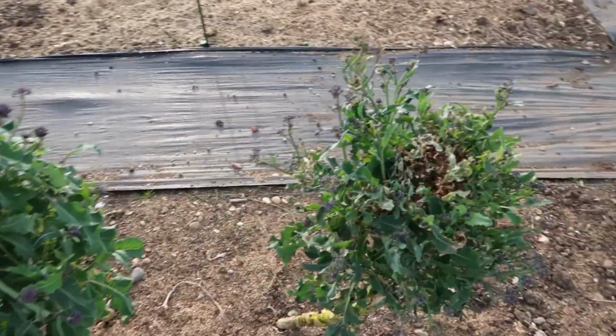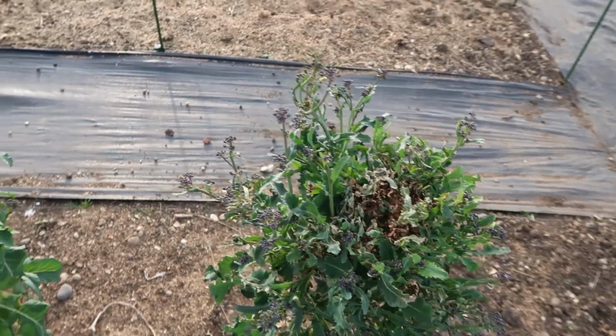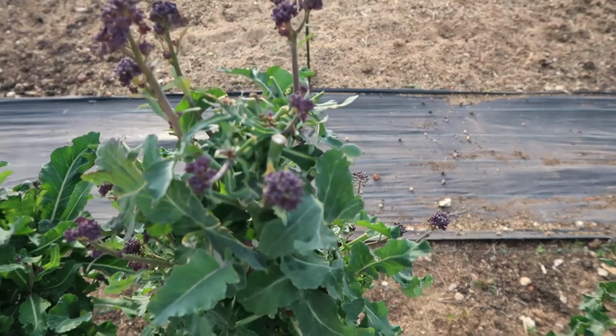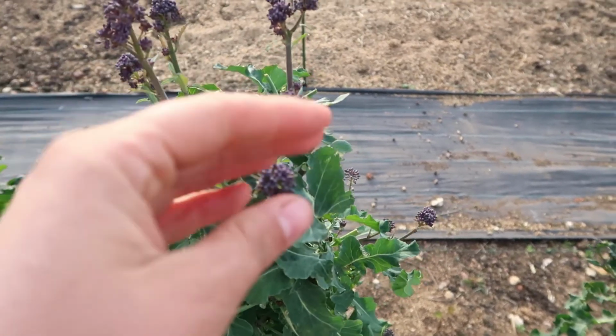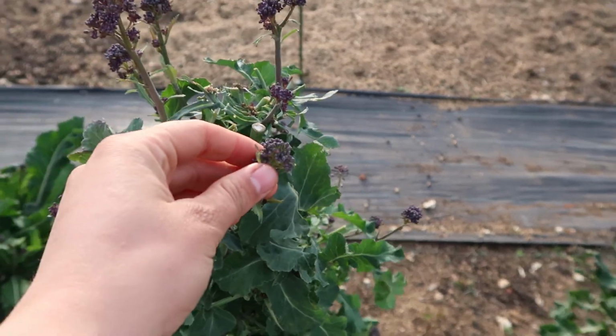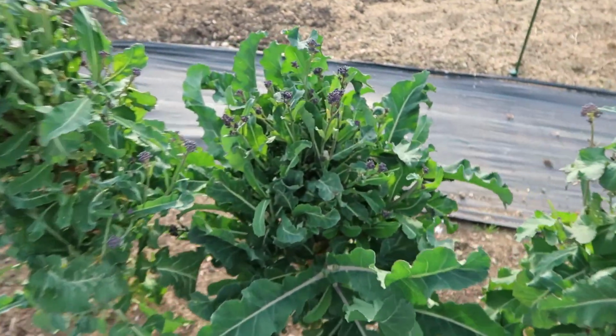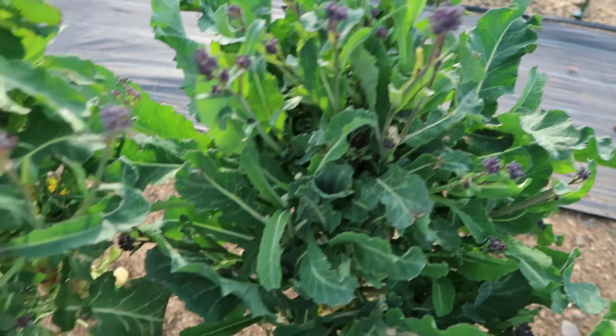Now here are my purple sprouting broccoli, and they're doing fantastically well after the pigeons had them, and so they've really grown back, and they just keep sending up shoots, and they're fantastic. Really recommend these if you like purple sprouting broccoli. They're fantastic to grow and a really, really heavy cropper.